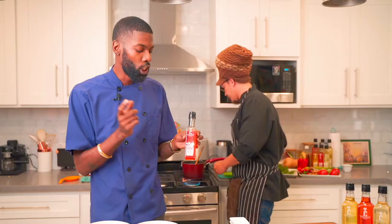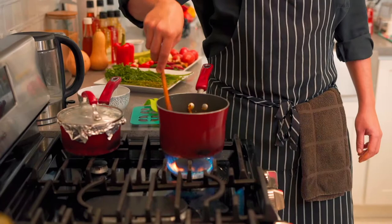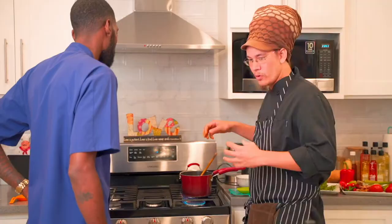So chef, how are we looking? So you see everything looking there, you're looking to get a little translucent, the onion not so strong, so hard, so firm.